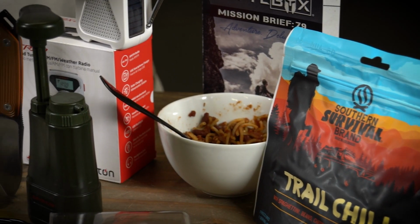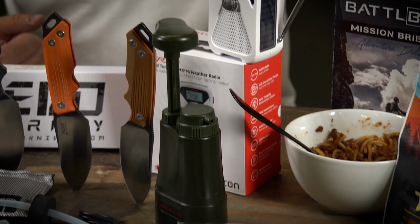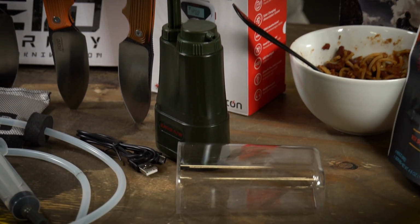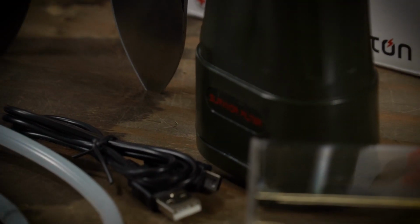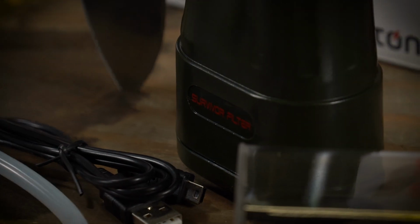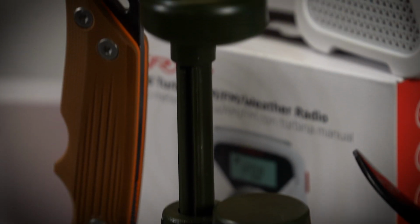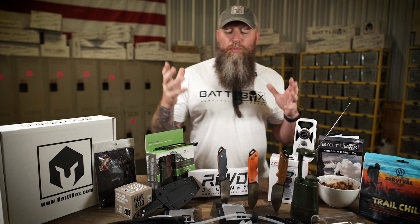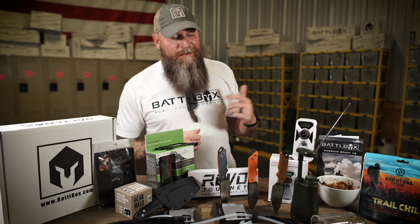Survivor filter right here, water filter. I'm telling you, you do not want to drink bad water. You don't want to do it. Diarrhea, throwing up, you dehydrate real fast, you get extremely sick. It is not a pleasant experience. So you want to have good water filtration, and Survivor filter right here fits the bill.